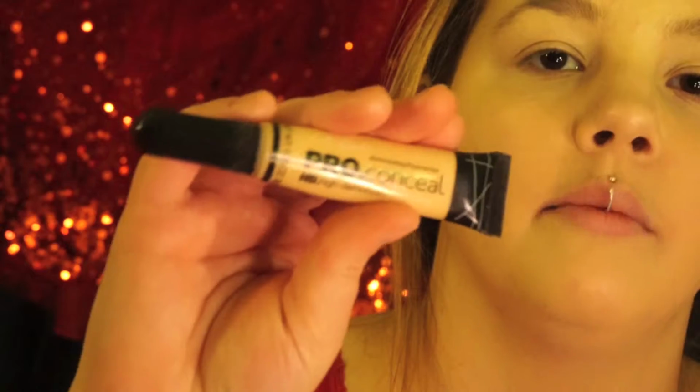And then this is the LA Girl Pro-Conceal in the shade Porcelain. It's a really good concealer. I think it was only like $3 or $4, and it covers up stuff just phenomenally. Doesn't matter what you use, a brush is fine. Powder my base because these things dry down pretty matte.